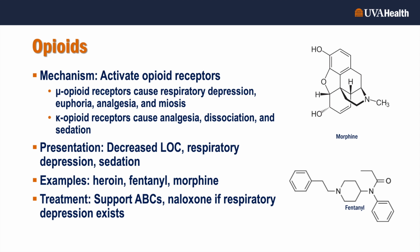So, as we can think about and as is implied by the mechanism, we would expect these patients to have a decreased level of consciousness. They can have respiratory depression and sedation. So examples: fentanyl, morphine, again, both drugs that we use pre-hospital and in the hospital environment. Heroin and other things like codeine, oxycodone, hydrocodone, or Vicodin. Any of those drugs are all in this class of this toxidrome.